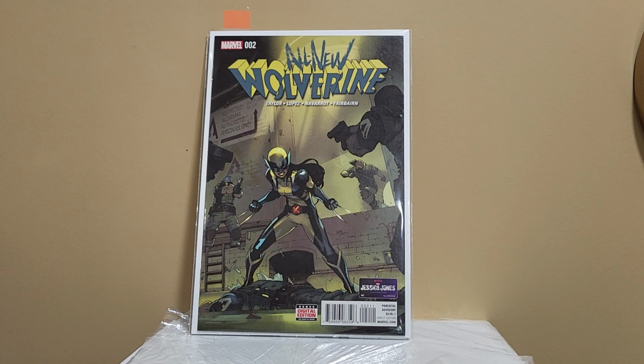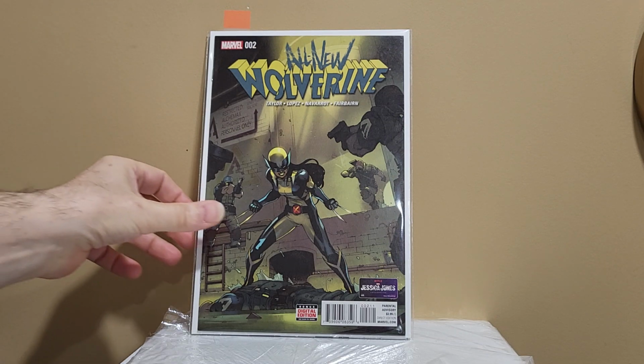Another one I'm finally happy to add to the collection. I waited it out. People still want $60 for this book, $65. Saw one person asking $80 at the show for this. This is first Honey Badger. I got this for about $25, I think it was. So I was happy about that.